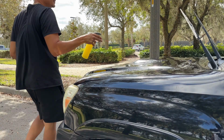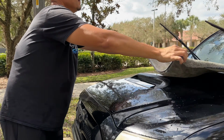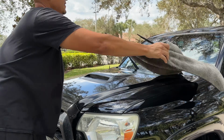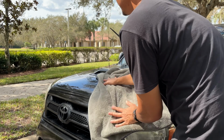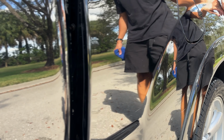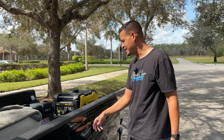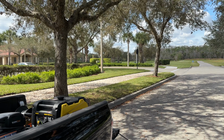One up here to the hood. I can feel the towel, guys, just gliding over the paint. Smooth and nice. Yeah, man, we dried off the vehicle, and let me tell you something, guys. You heard me talking about how slick it feels while I was drying with the towel. After now, I can actually feel with my hand. You can actually feel that glass-like finish. Awesome. I think my vehicle actually looks a tad bit more glossy also.